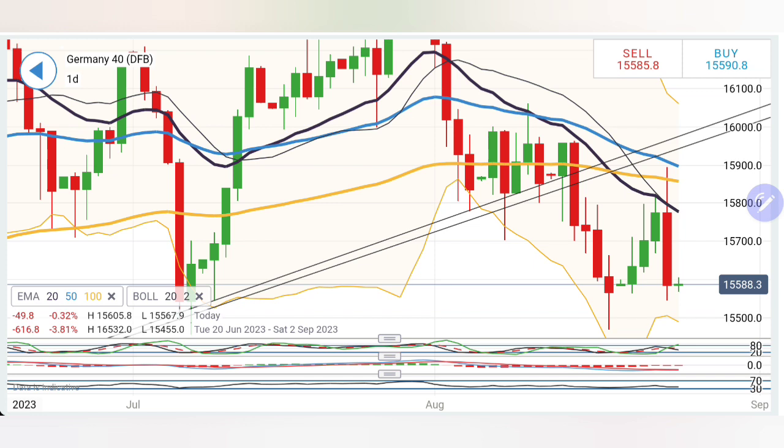Expect 15,650, 700 levels as the next resistances, and beyond 15,700 we can still expect 15,700, 35, 40 zone as the first resistance and 15,780, 800 as the next. On the downside, I will recommend you to sell at 15,550. Then we can look forward to 15,500, and below 15,500 is where the bears will try to continue. Take your positions accordingly. Let's have a look at FTSE100.